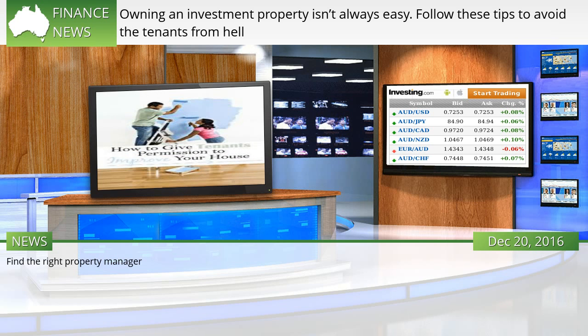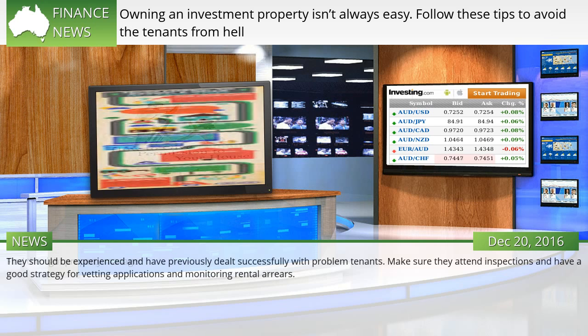Find the right property manager. They should be experienced and have previously dealt successfully with problem tenants. Make sure they attend inspections and have a good strategy for vetting applications and monitoring rental arrears.